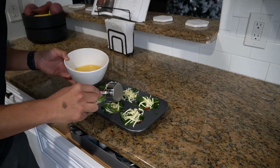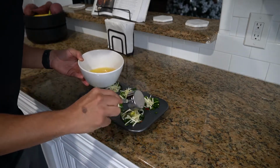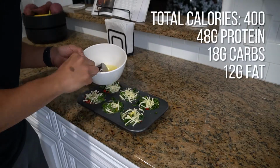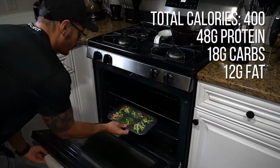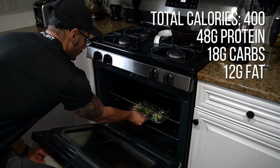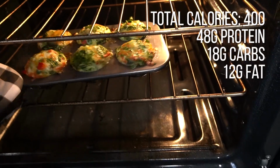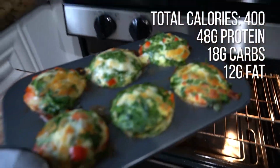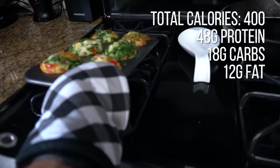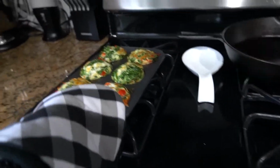Now, as a suggestion, use less vegetables than I did. I actually used way too much, so I ended up overflowing the egg muffins. If you use a smaller amount, you probably won't make as much of a mess as I did, so use a smaller quantity of vegetables for your mix. Once you're done making your egg muffin mix, you're going to put it into the oven for 30 minutes at 350 degrees. Once it's done, pop it out and enjoy.